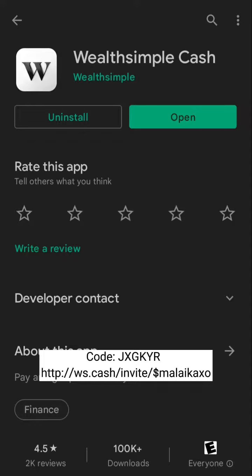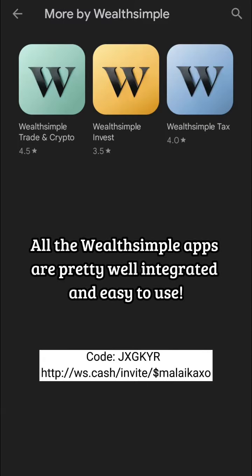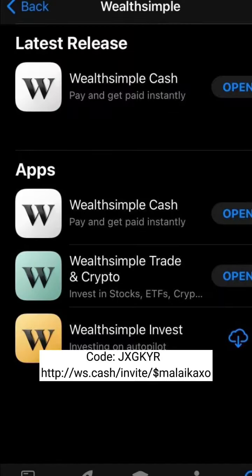The app that I will be talking about today is the Wealthsimple Cash app, or as I like to call it, the Canadian Cash app. Wealthsimple has other apps available for crypto, stocks, investments, and taxes, so signing up for one service gives you an account with all of them.